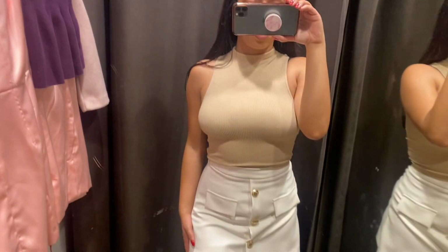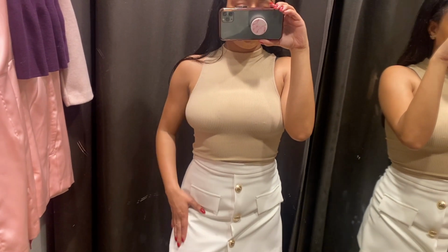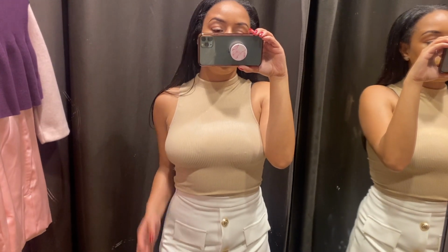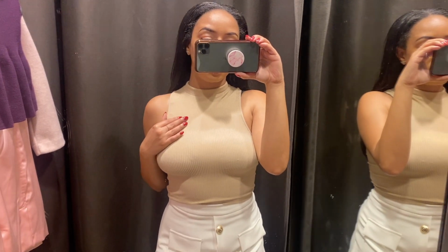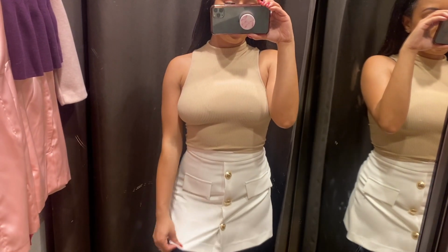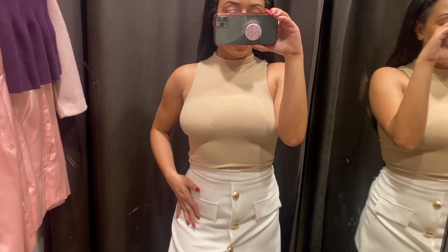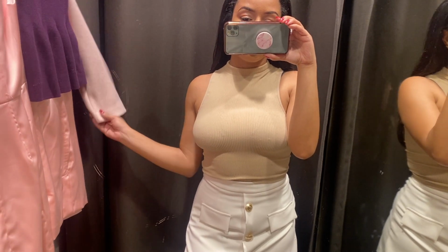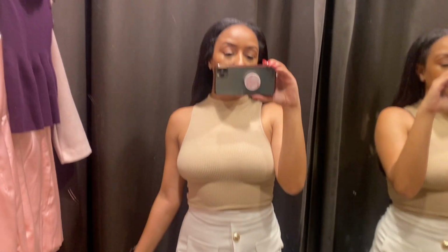Here's the skirt on, and it looks lovely from the front, but then from the back obviously it's just shorts, so not really loving that, but still wanted to show you. I'm going to pair this now with one of the boucle jackets, well, this one. So let's have a look.